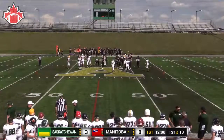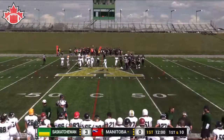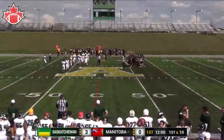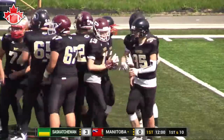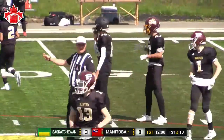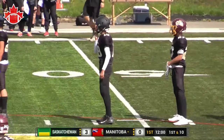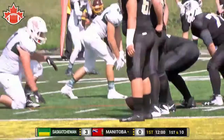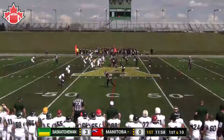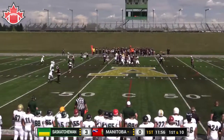The teams will switch sides here following that 14-yard gain by Lewin. He goes to the Manitoba sideline for a breather. Team Manitoba now 1st and 10, just inside Team Saskatchewan territory, right at the 54-yard line as we begin the second quarter. Thanks for joining us on footballcanada.tv and our coverage of the U16 Western Challenge.